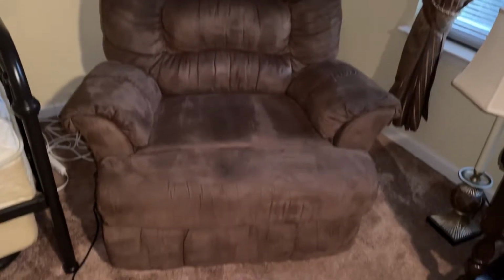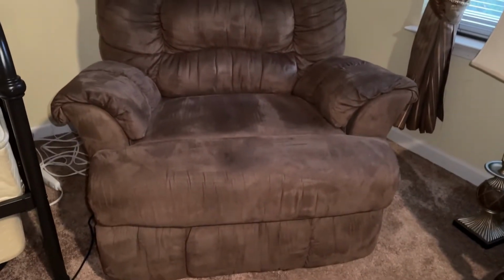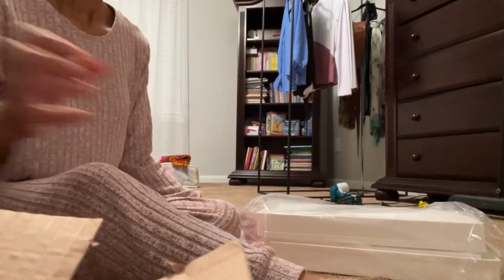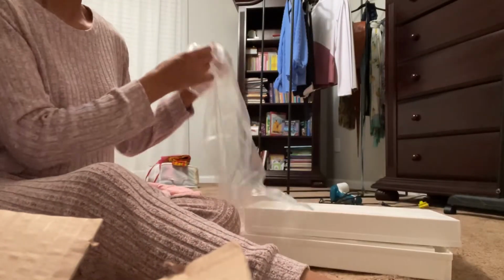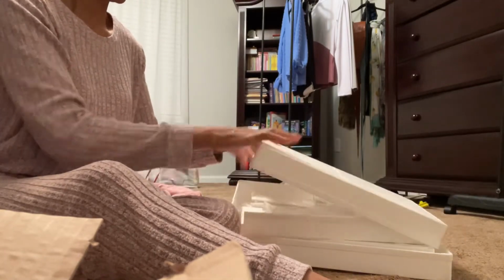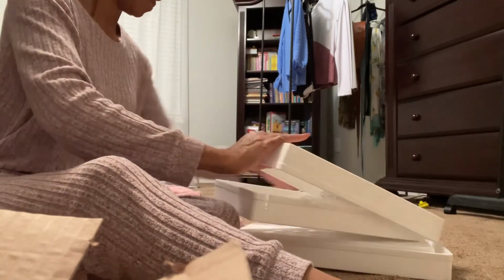If you want to just bring your items back to life, try steaming it, because this chair smells so good. And in person, it looked so much better. So I wanted to try something a little different for under my bathroom sink in my guest bathroom.